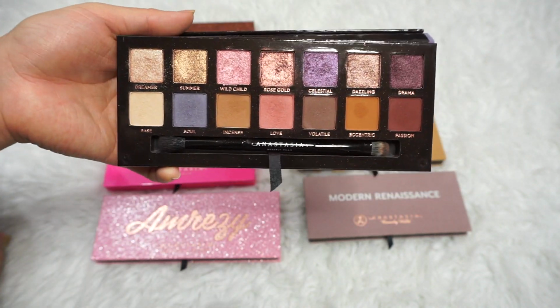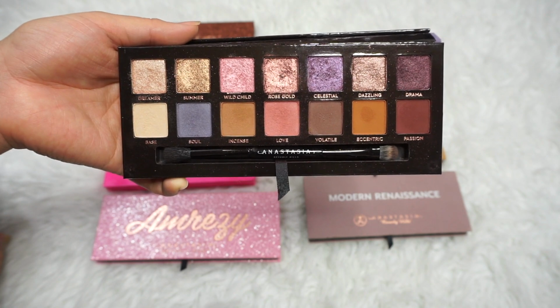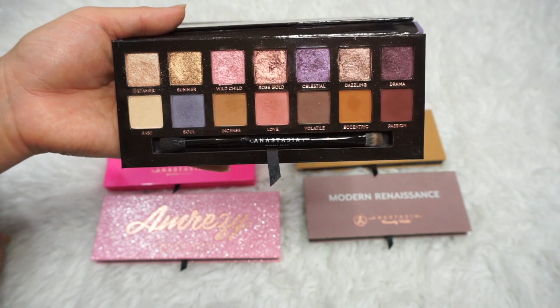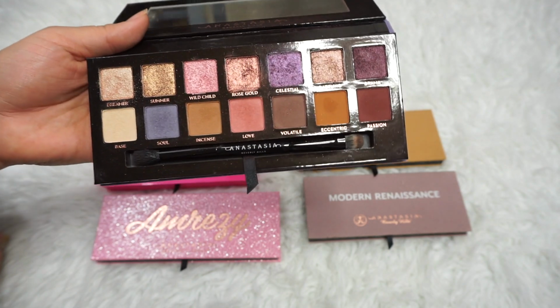As you guys can see, this one does get a lot of use. I thought the Soft Glam got more use, but I guess this one does. It looks a little bit dirtier than the Soft Glam. Really pretty. I do really enjoy this eyeshadow palette, as you can see. I like to use it a lot. It's really pretty.